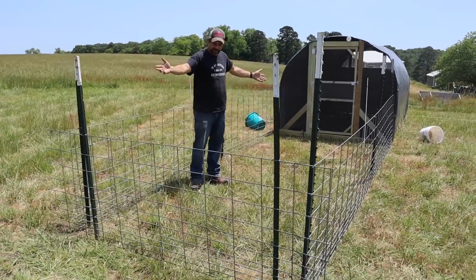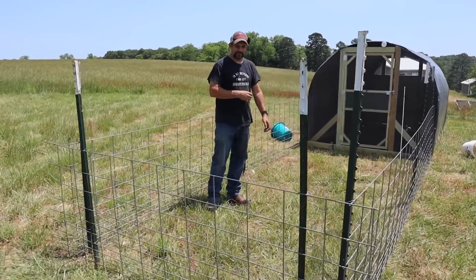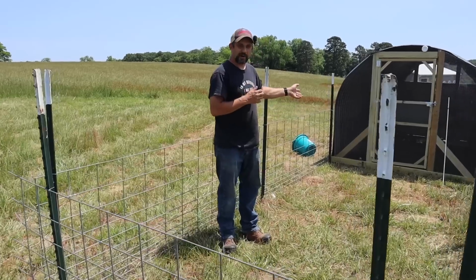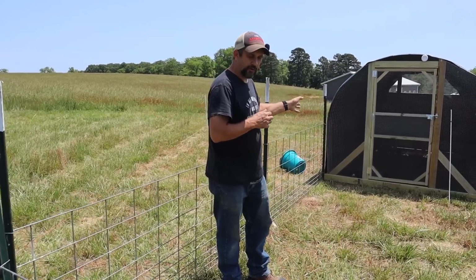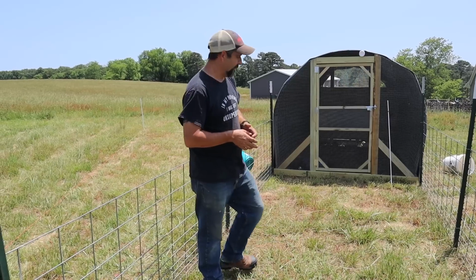Well, there we go. Look at that. Just in a matter of minutes, we've got a nice temporary pen set up for the ducklings. I'm going to go ahead and open their house, or open their door, like I said, move their food and water out here, and see if they will come out.